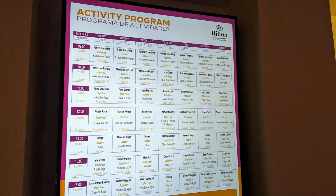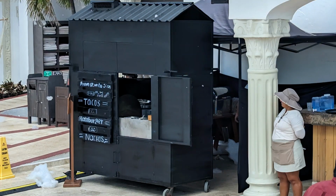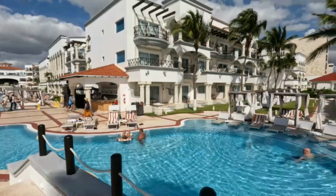Now, if you want to make sure you don't miss any of those activities, there's screens around the resort telling you what the program is, and they give you the whole week at once. Next to the pool, you find a little taco stand, so you can grab and go a taco or head to the bar. Now, as these are the oceanfront pools.